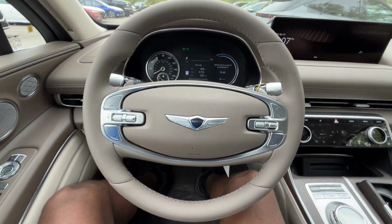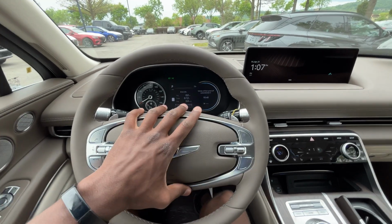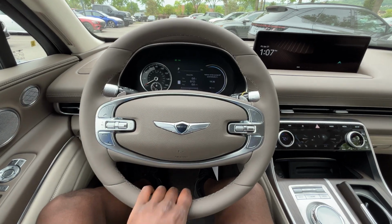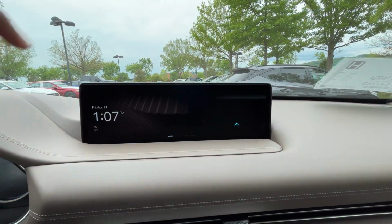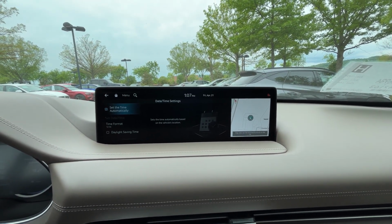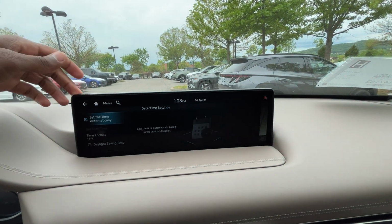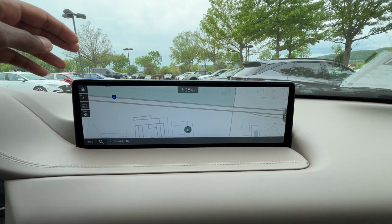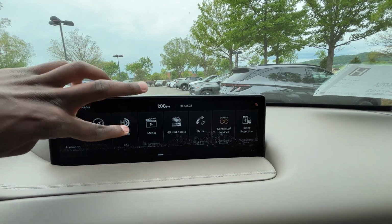So I love the two-spoke steering wheel here. Very luxurious, and it's actually pretty thick. So it looks like nothing else I've ever seen in terms of steering wheel. Now over here to the screen, which is pretty standard in the upscale Genesis. So GV70, I think, the G80s, G90s, and then this one, you get this 14.5-inch screen, which is pretty lovely as I've gotten used to it. Navigation screens there. You do get AM, FM, XM radio.